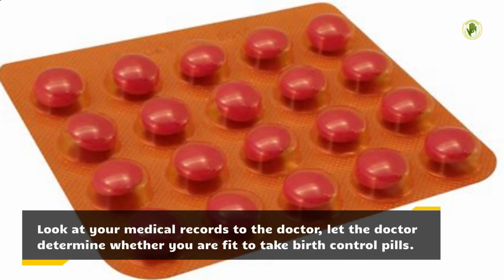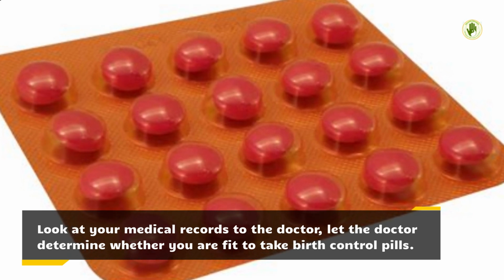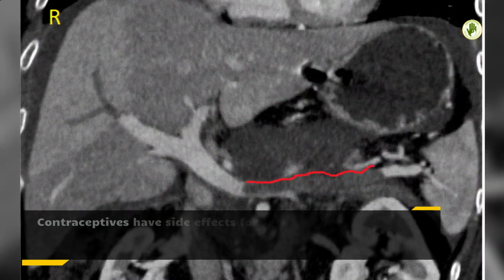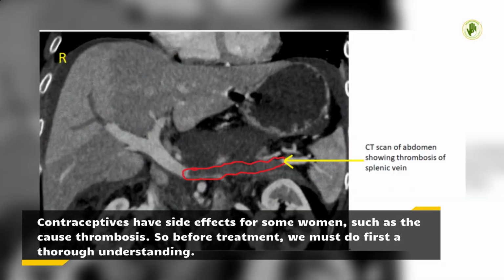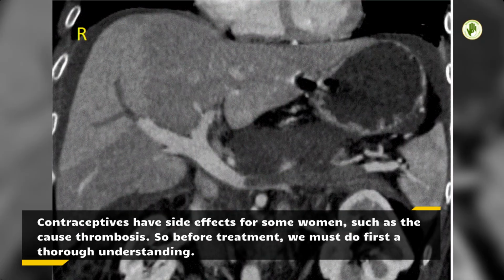Show your medical records to the doctor. Let the doctor determine whether you are fit to take birth control pills. Contraceptives have side effects for some women, such as causing thrombosis. So before treatment, we must first get a thorough understanding.